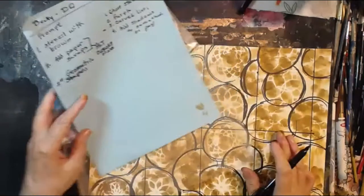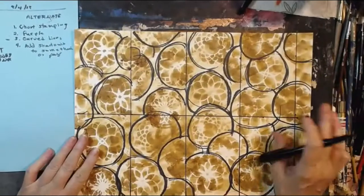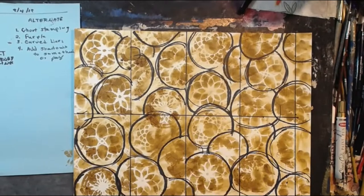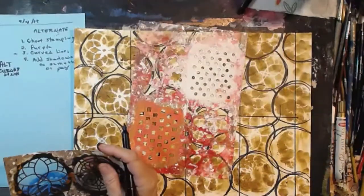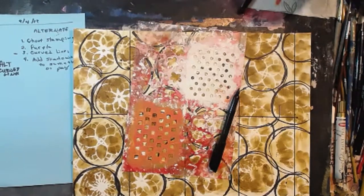Geometric shapes. I've got geometric shapes. Well, you know what I think I'll do? Let's get out those stencils again. Geometric. How about some of those squares? I kind of wish they were larger, though. She's going to wash her hands. That'll give me time to look at my stencils. I got triangles.